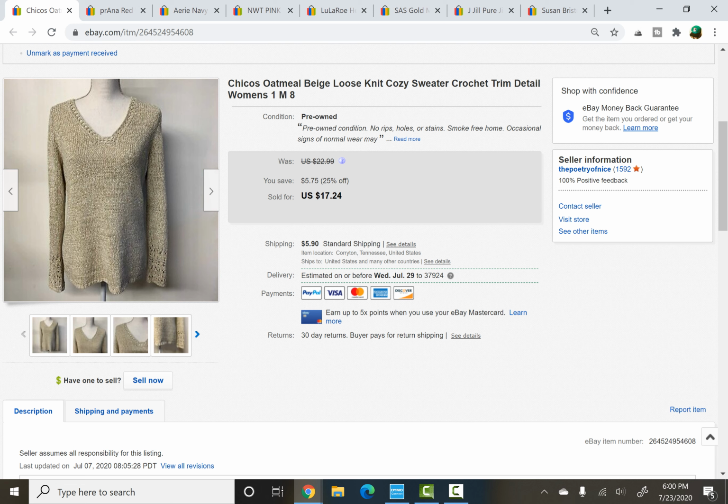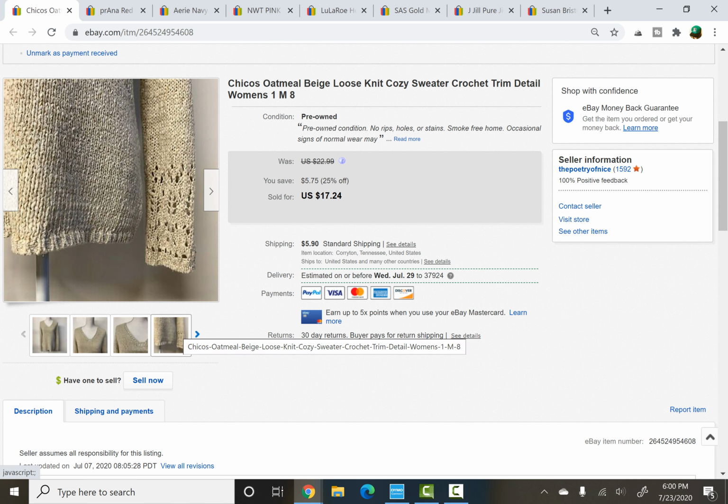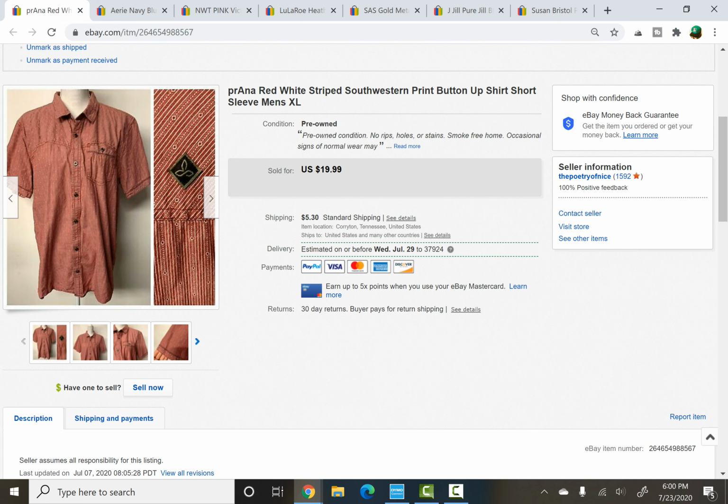Chico's oatmeal loose knit cozy sweater, and I really like the cuffs. The cuffs had a cutout crochet detail that was kind of cool. Sold for $13 plus shipping. I'm taking offers this week, I'm going to be real, so if it's a decent offer, I was taking it.